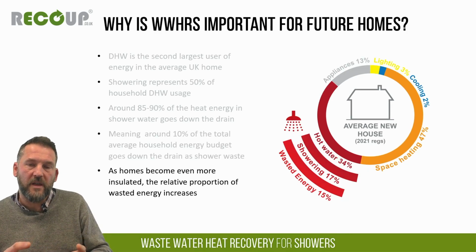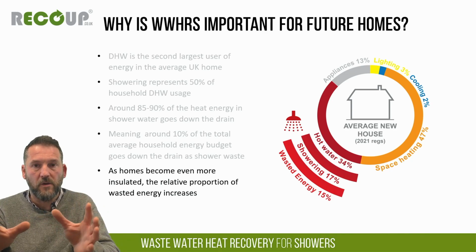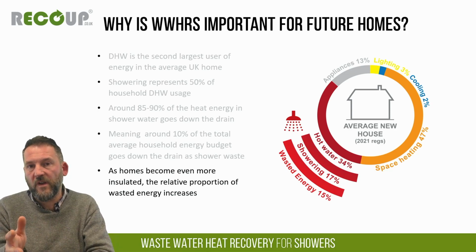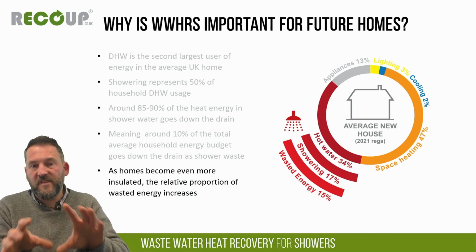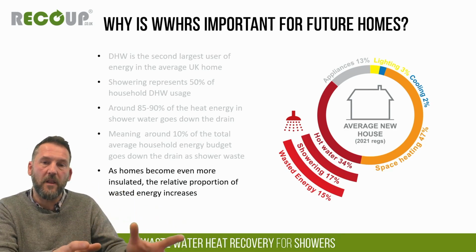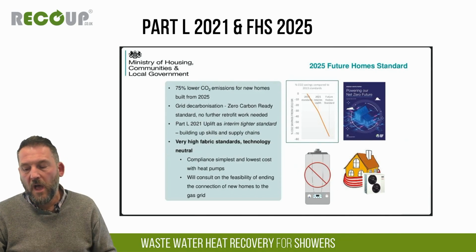And more significantly, when we look at this under the energy mix for homes being built to current regs, so Part L 2021, effectively, because of increases in air tightness and fabric efficiency, the space heating demand is going down. And even if the actual amount of hot water use isn't going up, the relative percentage is going up, and therefore there's potentially more energy as a percentage being lost from new build homes due to not having wastewater heat recovery. So it really is quite important.